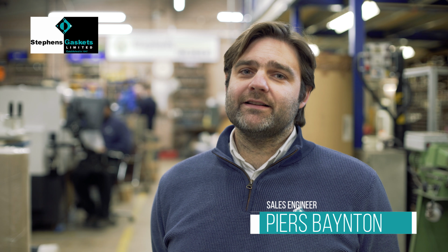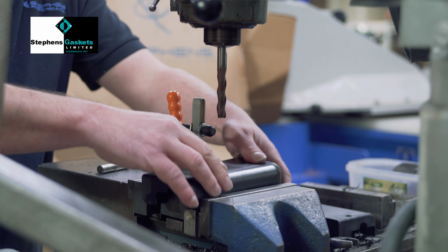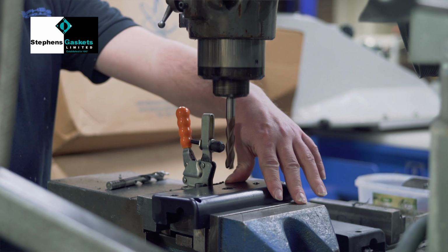Here at Stephens Gaskets Limited, we use an ISO 9001 management system. By using this system, it allows us to quality check at all stages, from receipt of order, through to receipt of raw materials, through to first off, hourly checks, inspections that come off the machine, followed by final inspection in our warehouse, prior to dispatch.